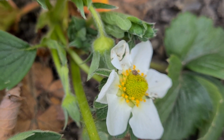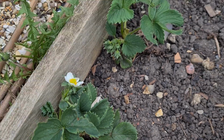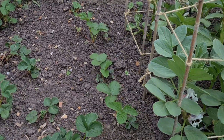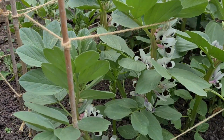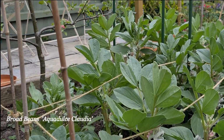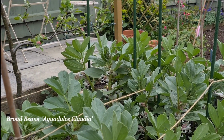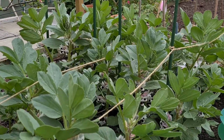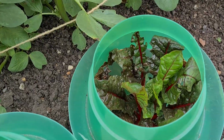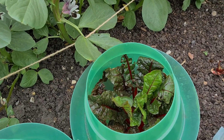I've got the first of my strawberry flowers. Another one there. I think everything actually needs a good watering, to be honest. Broad beans now, I've got loads of flowers and they're really growing quite tall. I need to put another row of string on to support them. I had to put collars on my chard because the sparrows were stripping them, but they're doing okay. That one's coming back to life now.